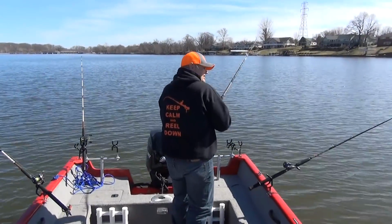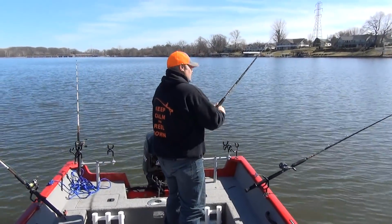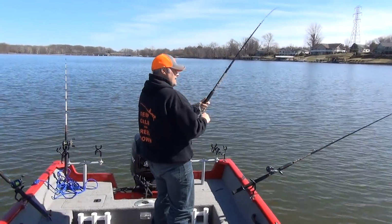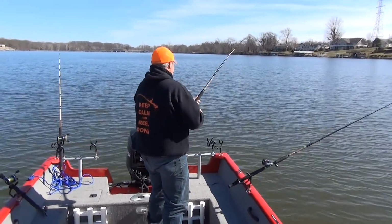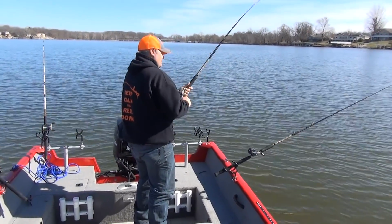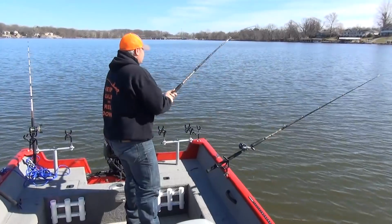The first fish today that really hit it hard and collapsed the rod in the rod holder. We haven't had any big takedowns till this one. And he's putting up a fight. Must be a little more active than the rest of them.